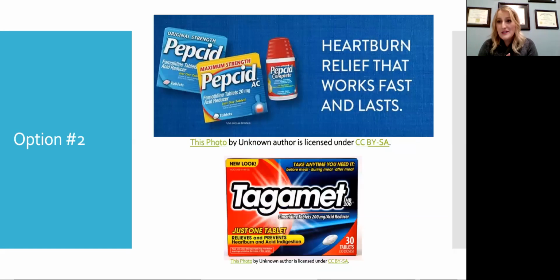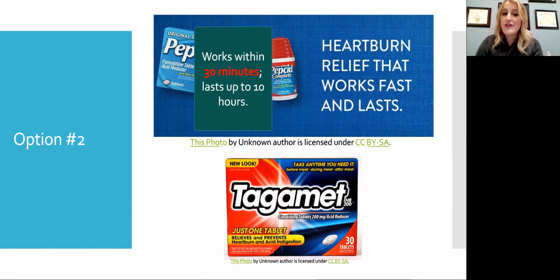The second option we have, I'm sure you might have heard of Pepcid before. Other drugs like this are Tagamet, and there used to be Zantac, but it was actually pulled off the market. So focus in on Pepcid here because that's really the one we would recommend for really anyone, and we'll talk about why. Pepcid again works pretty quickly, within 30 minutes.